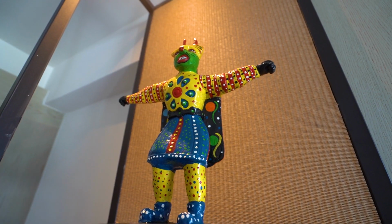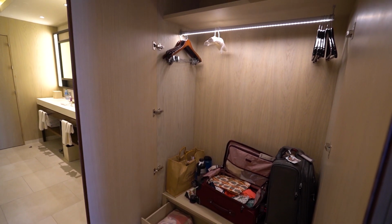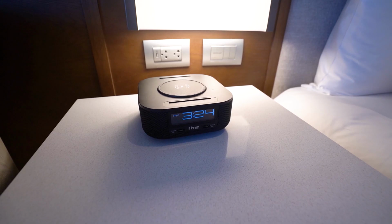They have great decor. They've also removed some of the decor from the rooms to make it easier to clean. But one of my favorite things about the room is the lighting. And the lighting in this room is really, really great. They have so many cool accent lights. They have so many cool lamps. And of course, my favorite thing, they have a master switch next to the bed that shuts it all off.